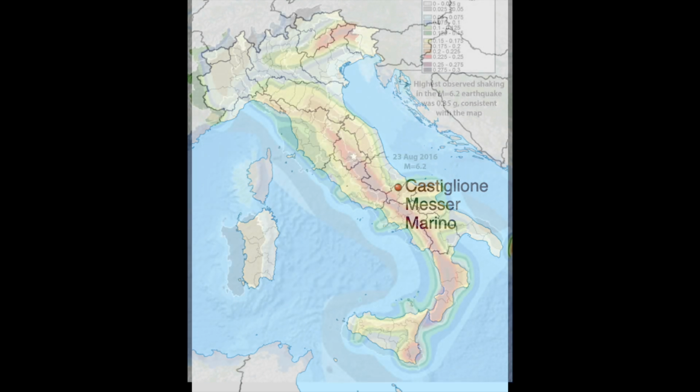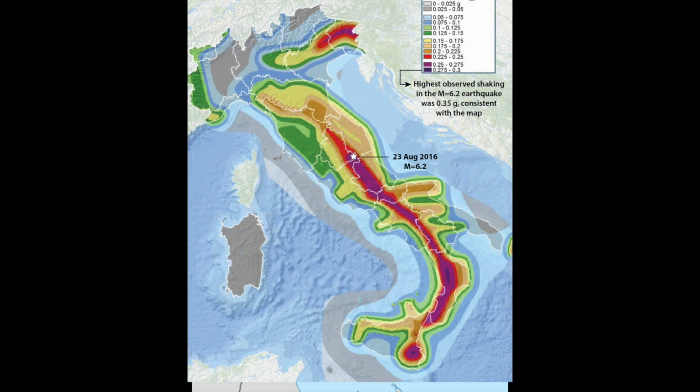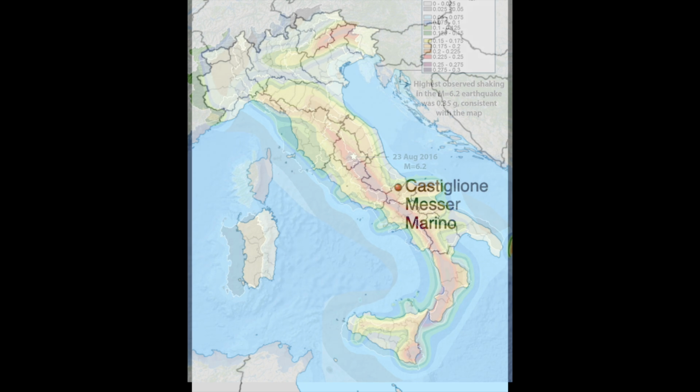Abruzzo is a very popular place. I get a lot of emails about it. It is in the center of the country. It's very mountainous, but it's also right on the spine, and it is one of the most dangerous places in Italy for earthquakes. You need to be very aware of the seismic activity wherever you're planning to buy. Just Google Italy seismic map, and you will find tons of information on where it's safe and where you might have to think a little harder about if you want to make a big investment.